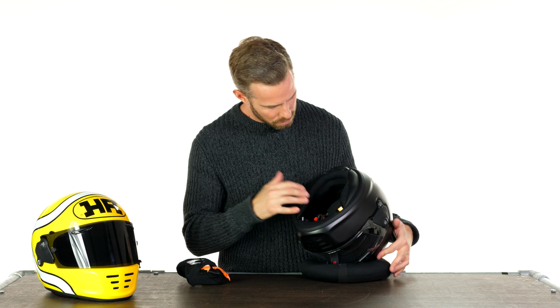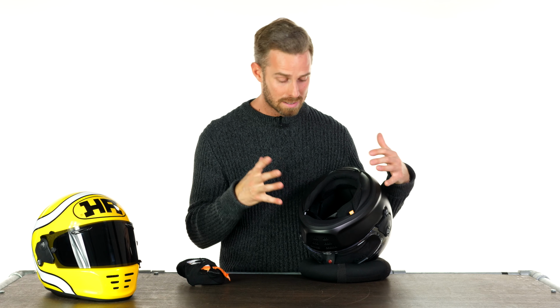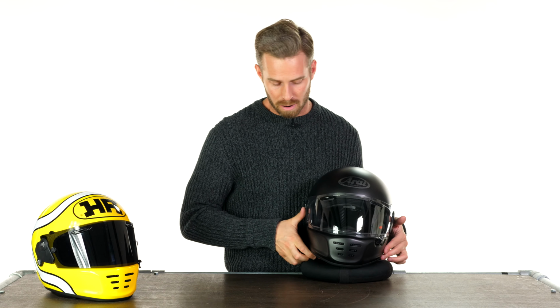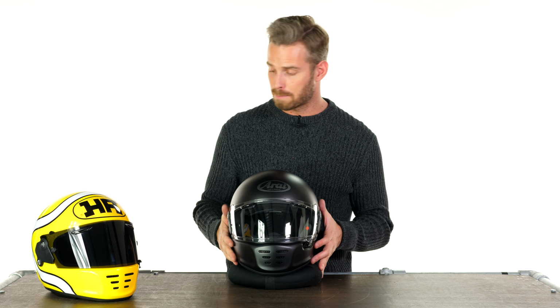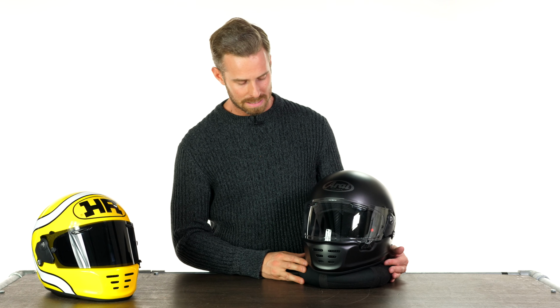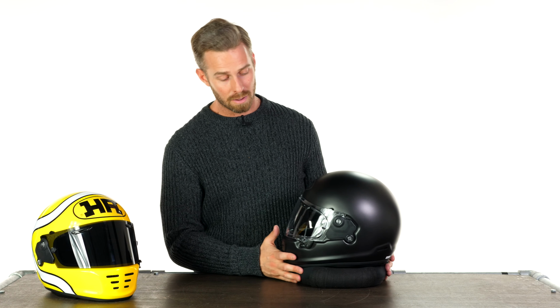You do have the channels going through the vents. You have a very nice, comfortable, and fairly universal fitting head shape, it must be said. Arai are pretty much fitting universally out the box, but with the ability to customize, like I mentioned, that adds some degree of flexibility that the other helmets don't have.